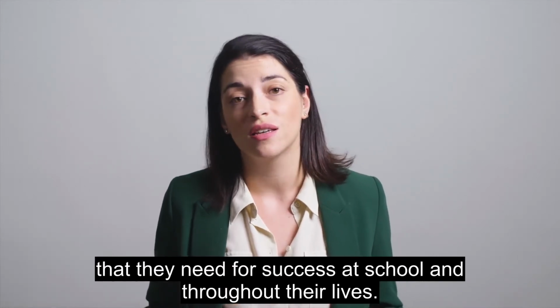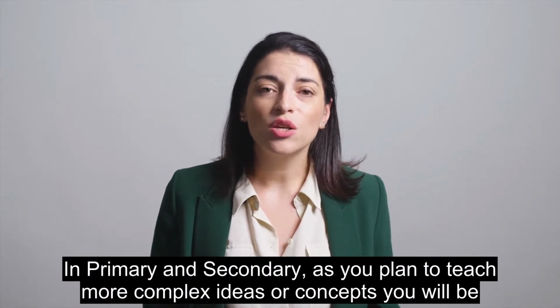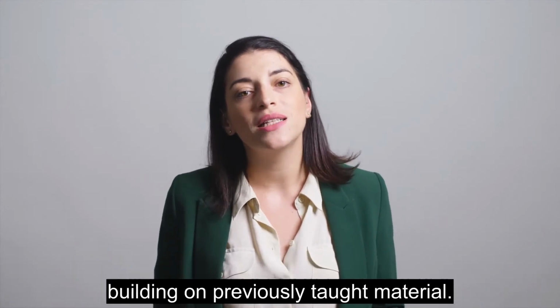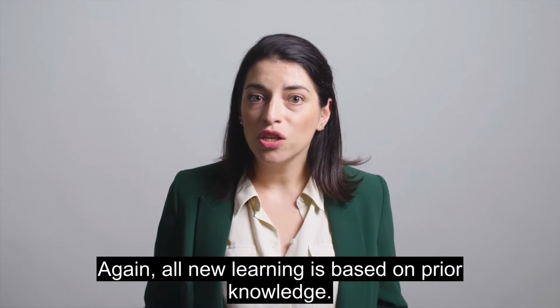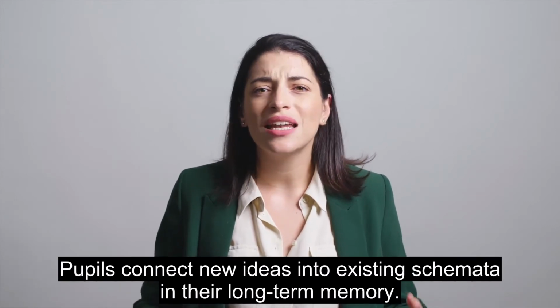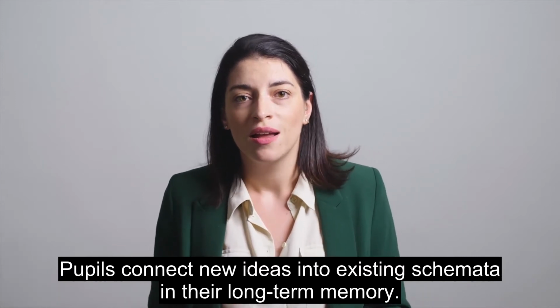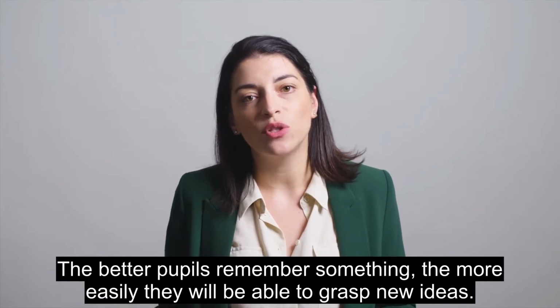throughout their lives. In primary and secondary, as you plan to teach more complex ideas or concepts, you will be building on previously taught material. Again, all new learning is based on prior knowledge. Pupils connect new ideas into existing schemata in their long-term memory. The better pupils remember something, the more easily they will be able to grasp new ideas.